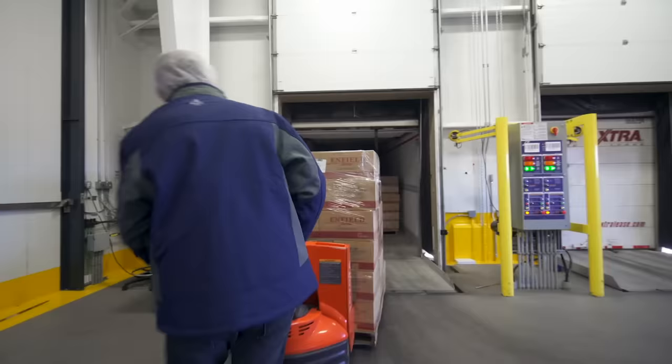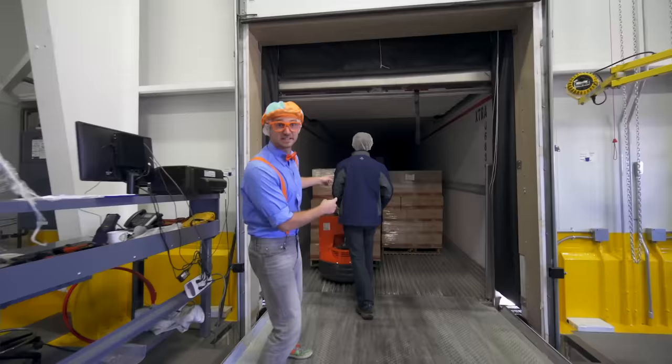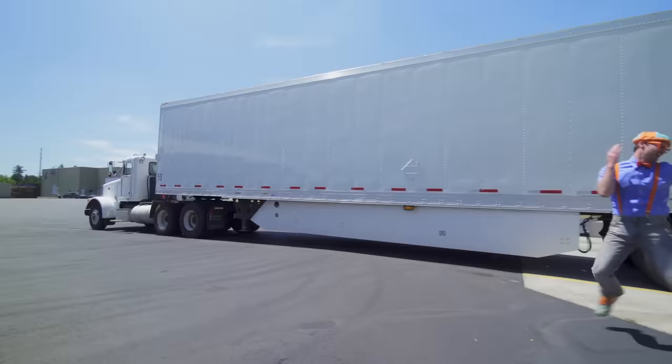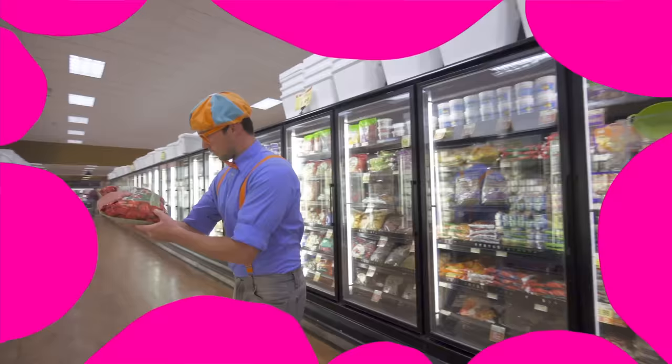So the raspberries just finished getting packed up into these boxes. So then what we're doing is loading it to the back of a semi-truck, and the semi-truck is gonna deliver it to the grocery store. Ooh, so that's how the frozen raspberries got all the way to the grocery store.